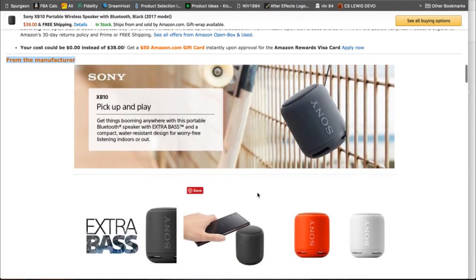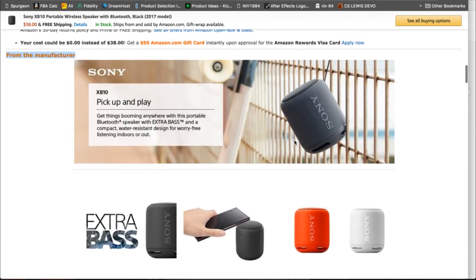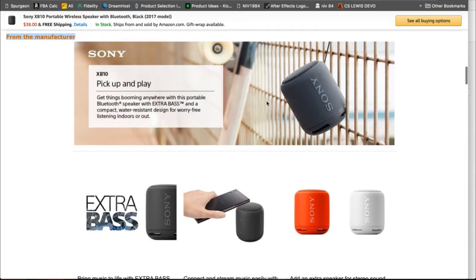So I consider this pretty good content. First of all, this is a good lifestyle image, a good hero shot of the product in use, hanging on the side of a fence somewhere where there's obviously a long border hanging out. It's trying to give you a quick piece of text just to explain what's going on. Pick up and play. So I can tell this thing can go just about anywhere. It's portable. It's able to do its thing wherever you are. So that's a good little benefit that it's trying to show in picture form.